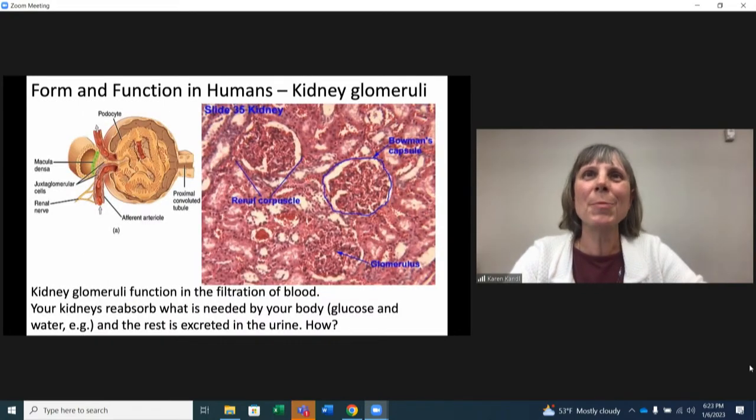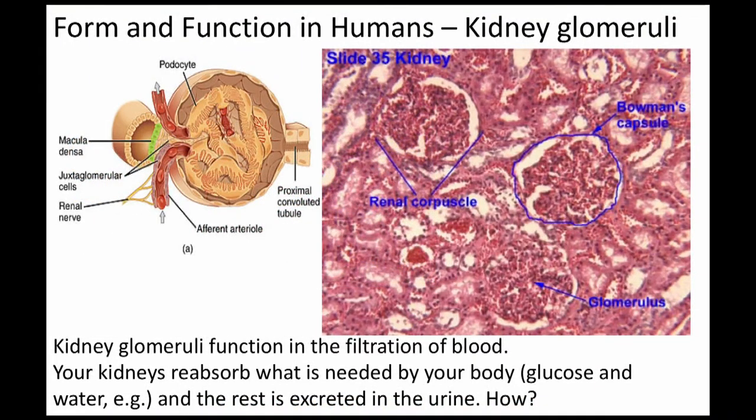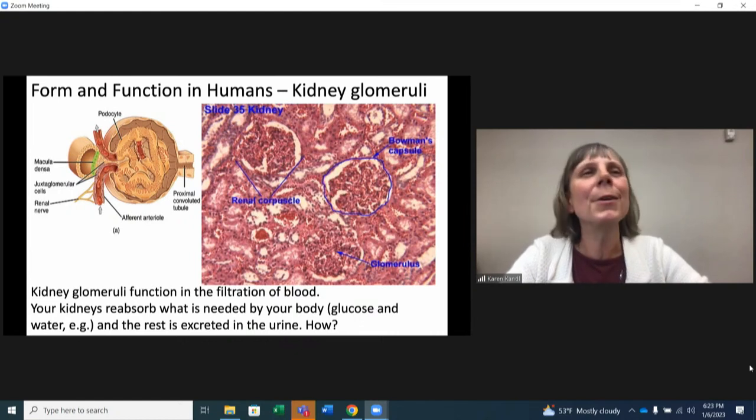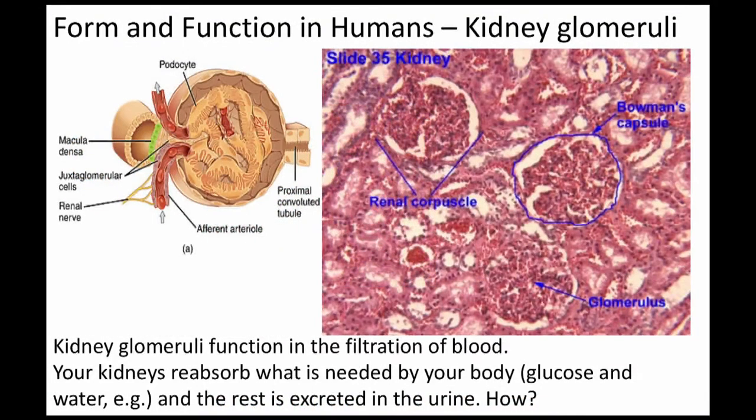Okay. And this is another picture. Here we've taken a microscope slide and we've just blown it up. So you can see the glomerulus here, this tuft of capillaries right here. So here's one, here's another one, here's another one. This is another diagram of the glomerulus. You can see where the blood is entering the glomerulus here. Here's that tuft of capillaries, and then blood leaves the glomerulus.